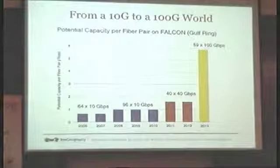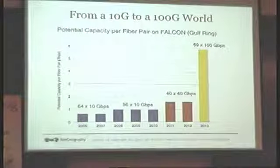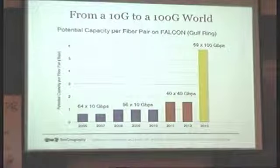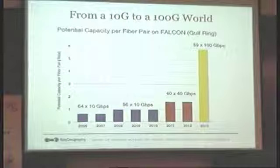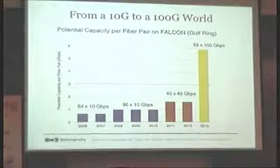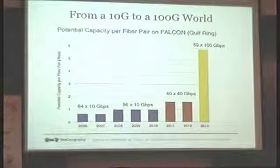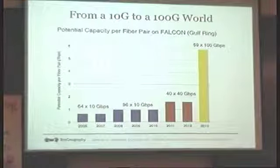This is a cable system that was built many years ago, but can now handle 59 100 gig waves per fiber pair. Clearly, it's nowhere near that much lit right now, but it just shows that these older cables are going to stay viable for a long time in the future, and are going to play a very meaningful role in providing the capacity needs for the region.